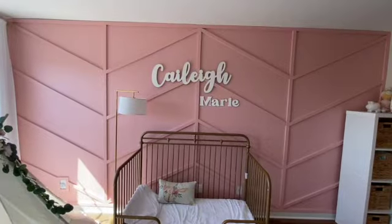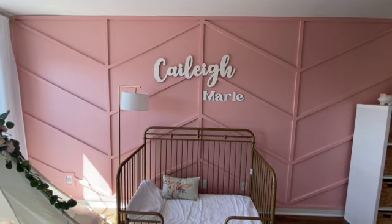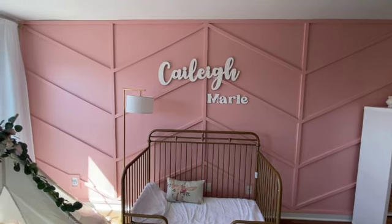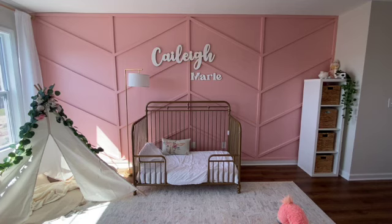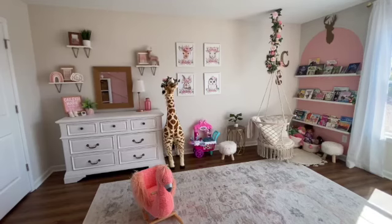And I didn't really talk about her name. That's the same name that I had on her wall at the nursery. I believe it's Carpenter's Farmhouse. I can't remember the name. I will link them down below.